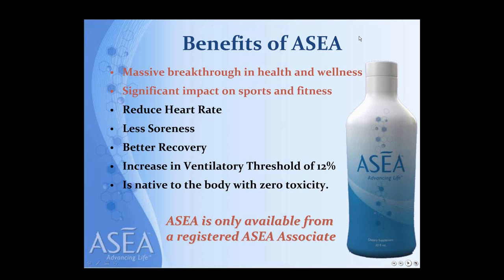Go here and here and here and here. So the ASEA molecules are treated that way. They're native to the body. They're not waiting on digestive inadequacies or adequacies to perform. You've got something that's utilized instantaneously as it comes into the body, saying, where have you been? Let's go to work. I need you here, here, here, and here.